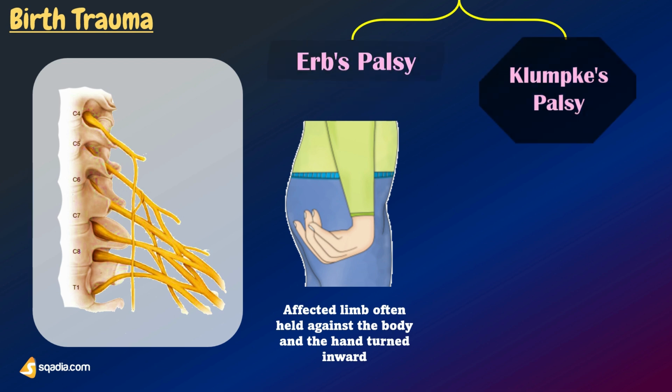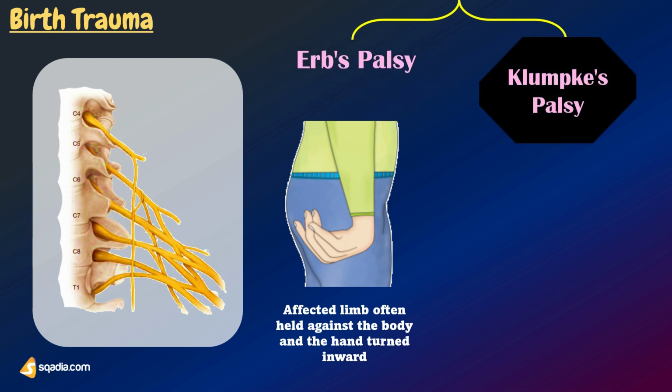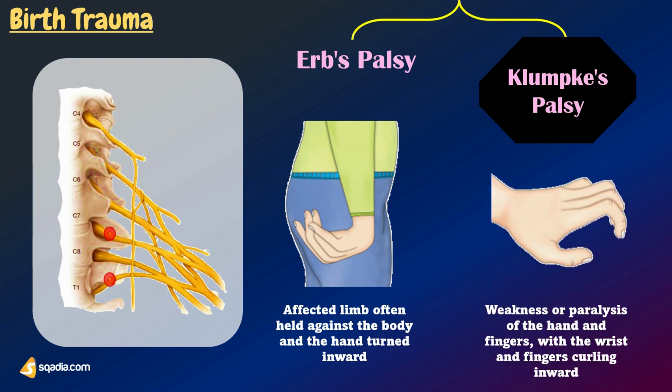Klumpke's palsy, on the other hand, affects the lower brachial plexus and is much less common. It occurs when there is damage to the nerve roots between the 7th cervical and 1st thoracic vertebrae. Symptoms include weakness or paralysis of the hand and fingers, with the wrist and fingers curling inward. In some cases, the condition can be treated with physical therapy and surgery, but the prognosis can vary depending on the severity of the injury.